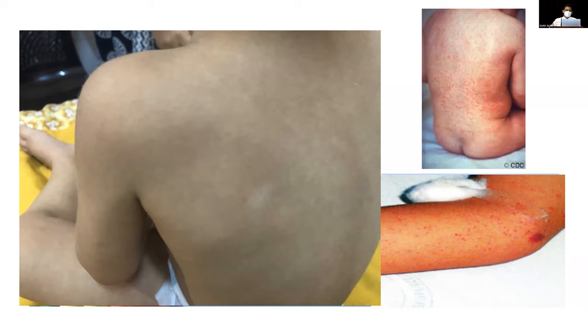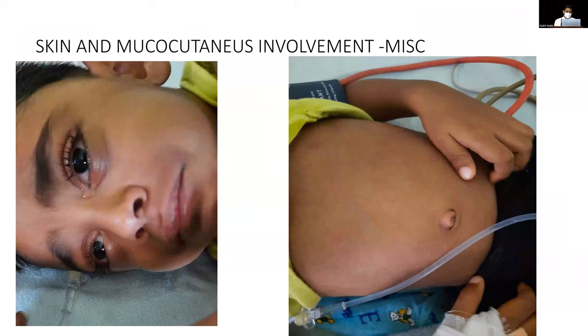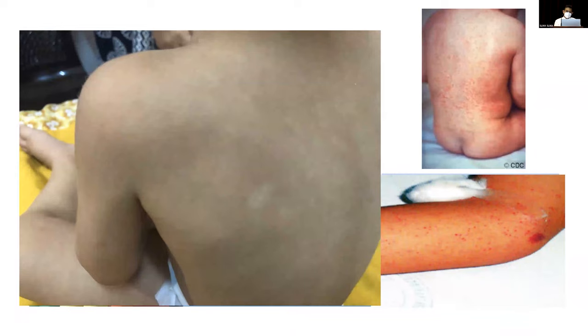Although dengue was described as a hemorrhagic disease, petechial rashes are rare in dengue, especially in children. Most of the observational studies show that petechial rashes are seen usually in dengue fever rather than dengue hemorrhagic. And when you see them in dengue hemorrhagic, it may be in the recovery phase or later on. So it's not very common.